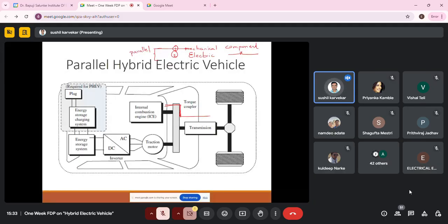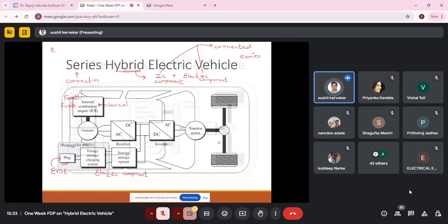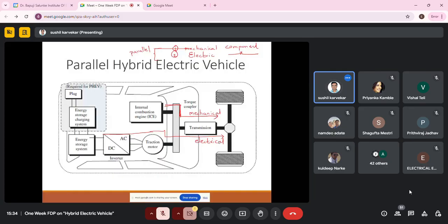So we can see that the mechanical components are also connected to the transmission system, and over here the electrical components are also connected to the transmission system. If you go back and see the previous slide, there is only an electric component. The mechanical component is only used for charging the battery. That is something we need to distinguish between the series as well as hybrid type of EVs.